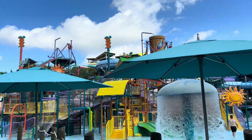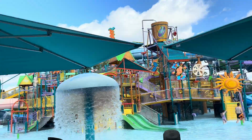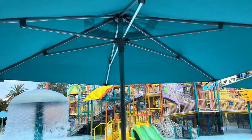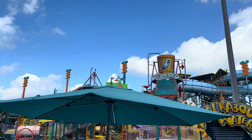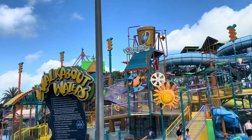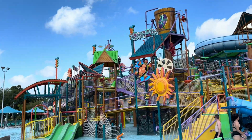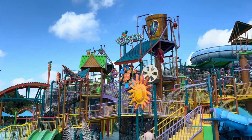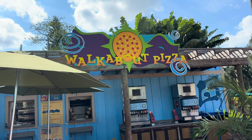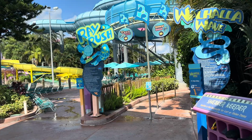Hey, want to lose your kids for sure? Have them go up in this giant contraption. I know my kids can spend hours running around all the pathways, dodging water. This is like one of those giant bucket cities called Walkabout Waters. The cool thing is adults can enter it too. I don't know if adults can go down the little slides, but you can definitely crawl through here, but it definitely takes a toll. And because this is an Australian theme park, we have a lot of walkabout things going on. And right over here, Walkabout Pizza, another popular attraction.